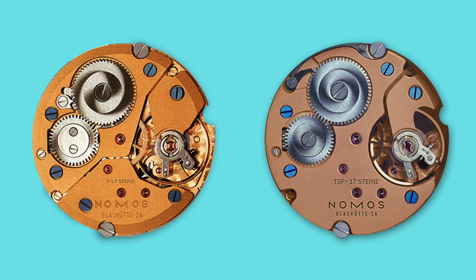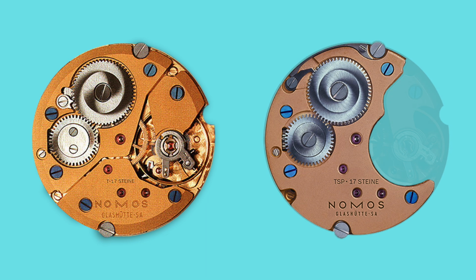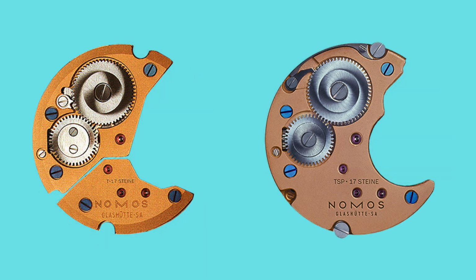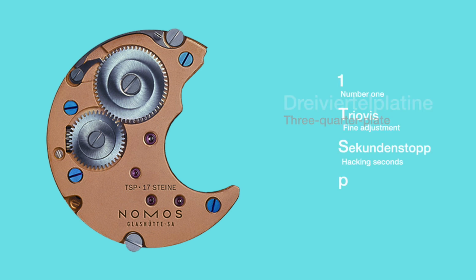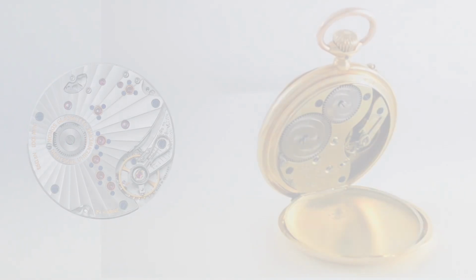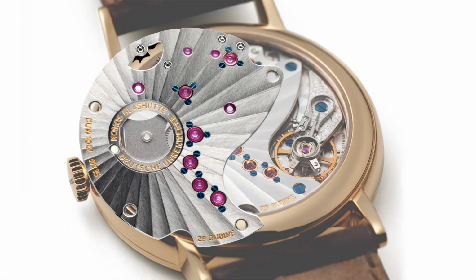If you compare the earlier 1T movements side by side with the later 1TSP, you can note that the 1TSP on the right has a single solid 3/4 plate, whereas on the 1T on the left, the base plates consist of 2 distinct sections. The 3/4 plate in German is called Dreiviertel Platine, or in English, 3/4 plate, and thus the P in 1TSP stands for platine or plate. It's worth mentioning that the 3/4 plate is a notable and visually striking characteristic of Glashütte watchmaking.